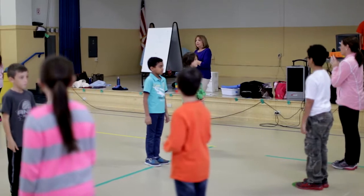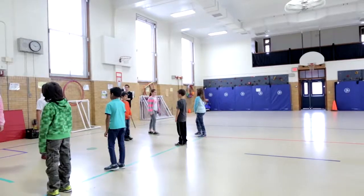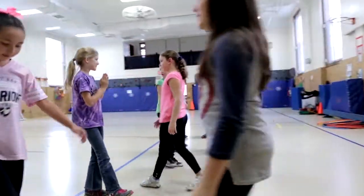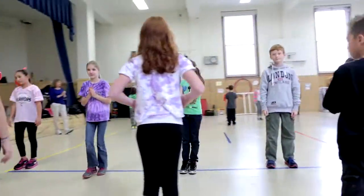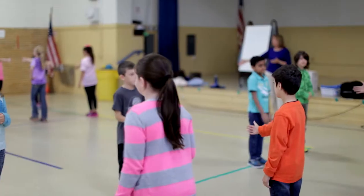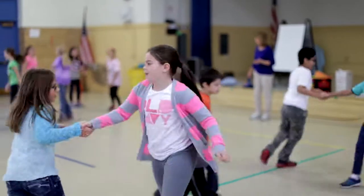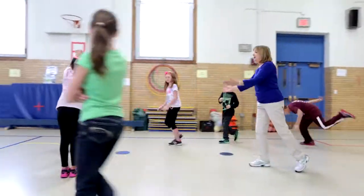All right, so the first thing we're going to do is take 3 steps forward and clap our hands. Ready? 1, 2, 3, clap your hands. And back up, 1, 2, 3, clap your hands. Take 3 steps forward again, 1, 2, 3, clap. The students have an opportunity to be active while practicing their listening skills as they follow the directions of the caller. Nice and high, come on through.